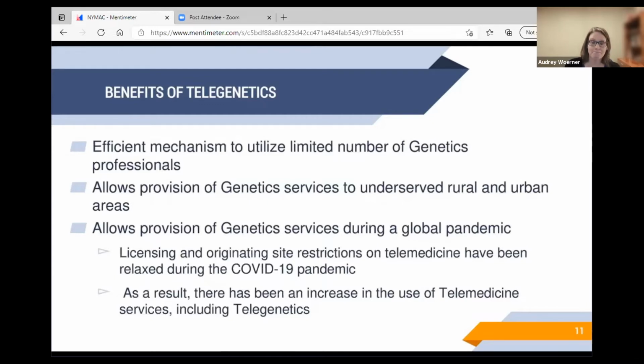The licensing and originating site restrictions on telemedicine have been relaxed during the COVID-19 pandemic. Previously, the provider had to be licensed in the state where the provider was located, as well as the state where the patient is located. That has been relaxed during the pandemic.